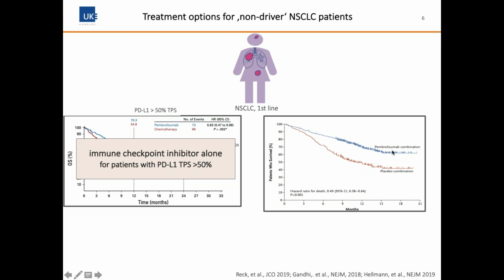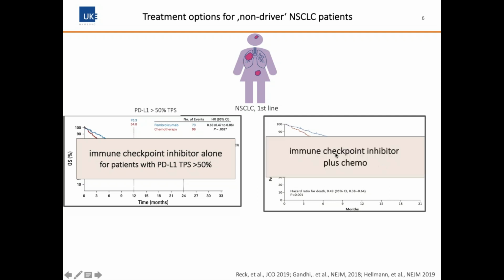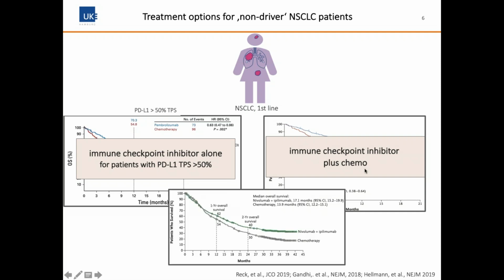And it also showed, independent of the PD-L1 status, that the combination of immunotherapy plus chemotherapy hugely improved outcome for these patients. Pembrolizumab is not the only option here. You could also give, for example, atezolizumab. But we could basically also give these patients immune checkpoint inhibitors plus chemotherapy.